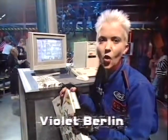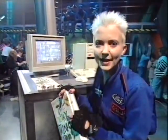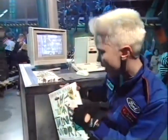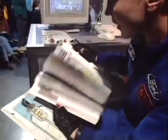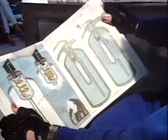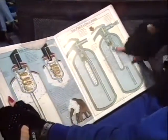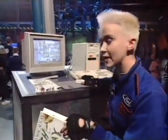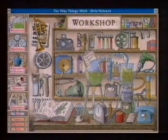But first, 5 CD-ROMs hit the shops this week, all based on books from the publishers Dorling Kindersley. Amongst them is one based on this book, The Way Things Work. A quick flick through will show that it's full of these giant pictures of inventions, and you can see exactly how they work from the diagrams. Now, on the CD-ROM, you start off on this workshop screen. There are lots of little animations you can trigger, like this.